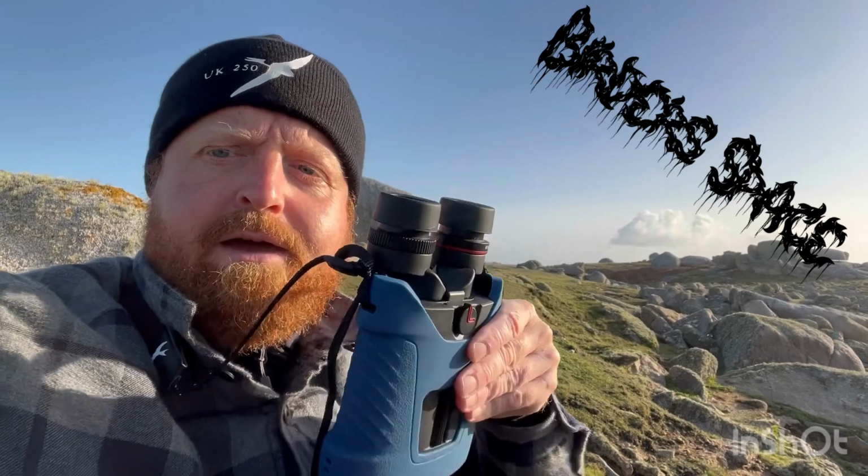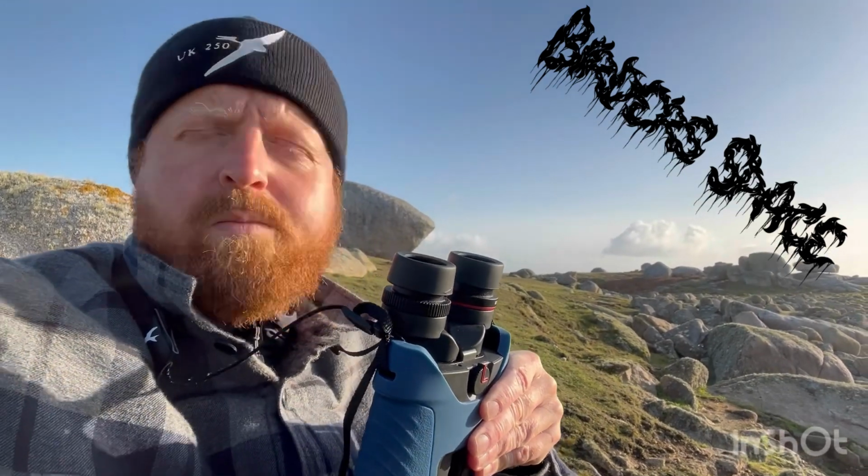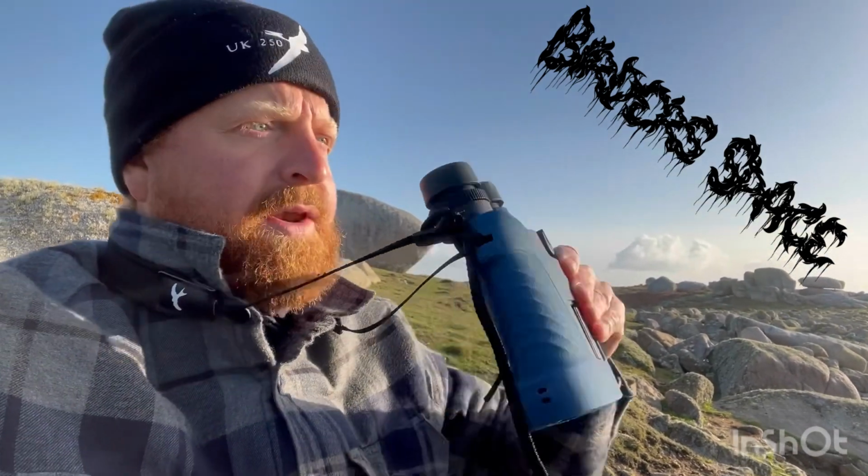It's dormant here when it's vertical, and then when it goes horizontal, image stabilisation kicks in.